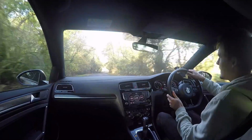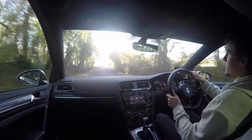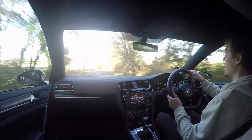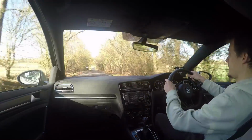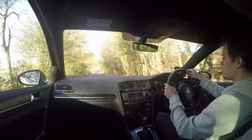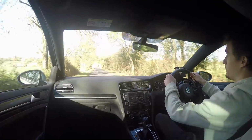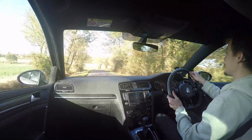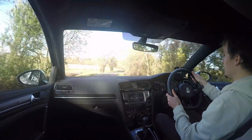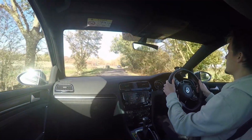Now this is a really bad surface, and having had a Fiesta ST before, which has rock solid suspension, it would really struggle and it would feel really uncomfortable driving it. But this, it's actually quite nice and relaxing. This is really bumpy, you have to take my word for it if you can't tell on the camera. Yeah, I'm not going stupidly fast, but it really is bumpy.